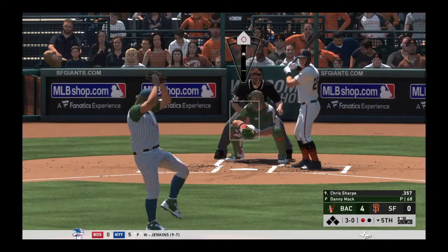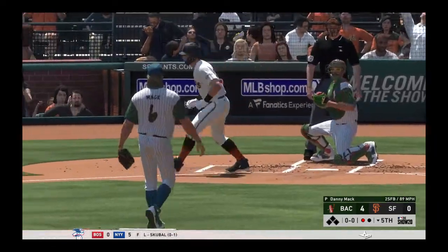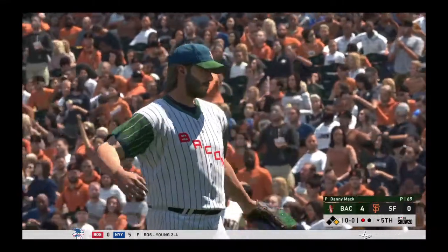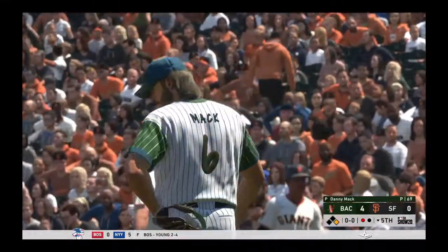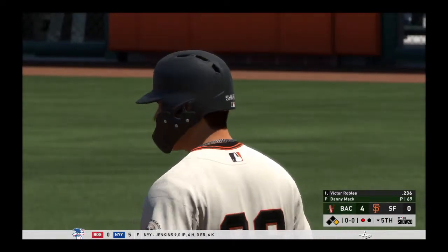Now the pitch. And he takes ball 4. So a good job out of the 9-hole in getting on base as we go back to the top of the order. They haven't been able to register a hit against this guy, but at least they have a base runner here. We'll see if that leads to something.